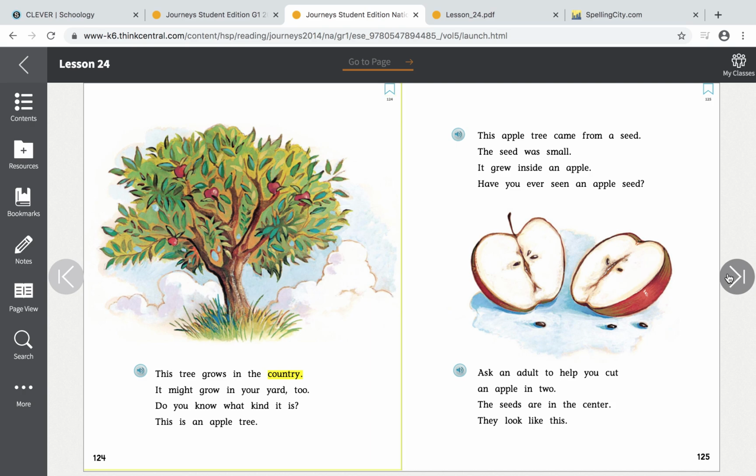This tree grows in the country. It might grow in your yard too. Do you know what kind it is? This is an apple tree. So look at our apple tree. This apple tree came from a seed. The seed was small. It grew inside an apple. Have you ever seen an apple seed? And I'm sure you have. I'm sure whenever you've had an apple and you've cut it in half, right in the middle you'll find the apple seed. Ask an adult to help you cut an apple in two. The seeds are in the center. They look like this. So they look just like this. It's pretty cool.